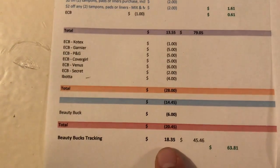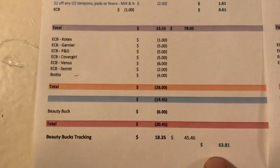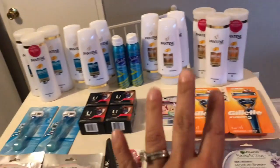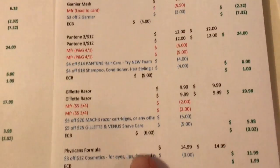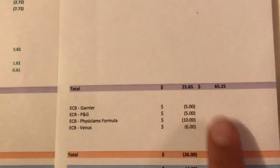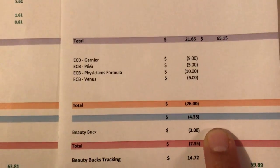I had $18 in beauty tracking, and $45 worth in this transaction, so it came to $63. So I'll get $6 back. So basically that was a $20 moneymaker for just those items there. On card number two, I got the masks, the Pantene, the razors, and the Physicians Formula. So altogether it came to $65.15. I spent $21.65. I got back $26 in Extra Bucks, so it was a $4.35 moneymaker.